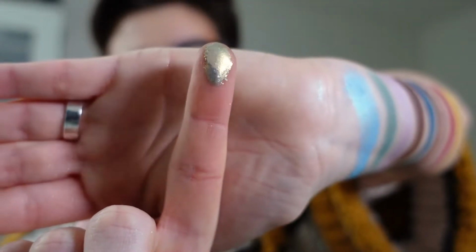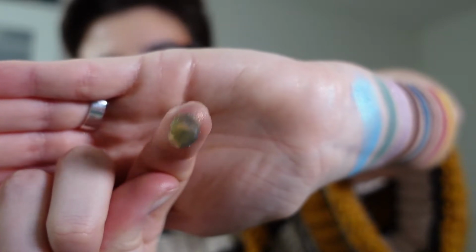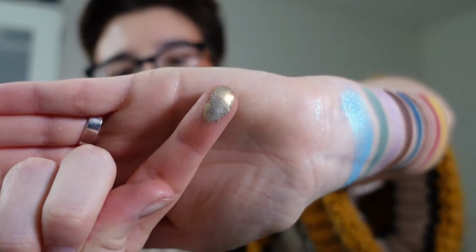And now we're moving on to the final shade in the palette, and y'all aren't ready to see this one. This is G'day, and this is a green to orange to like yellow multichrome. This isn't an iridescent shade. I think you can see on my finger just how chrome that looks. And G'day is probably the easiest one to understand in this palette, and it's just a greeting. It literally means good day.